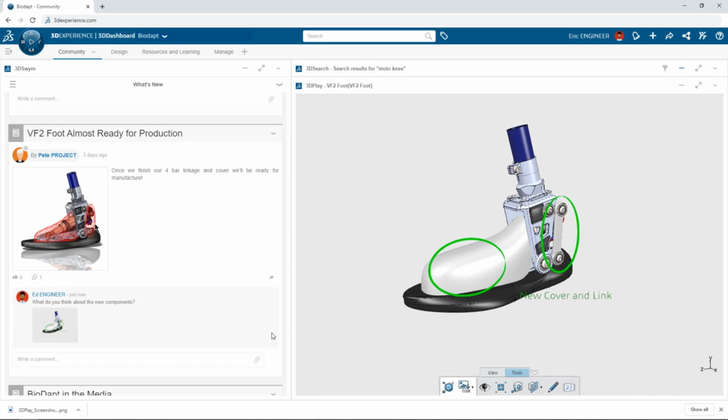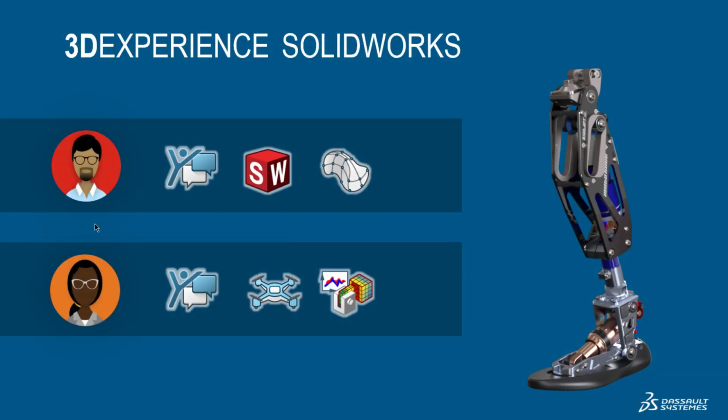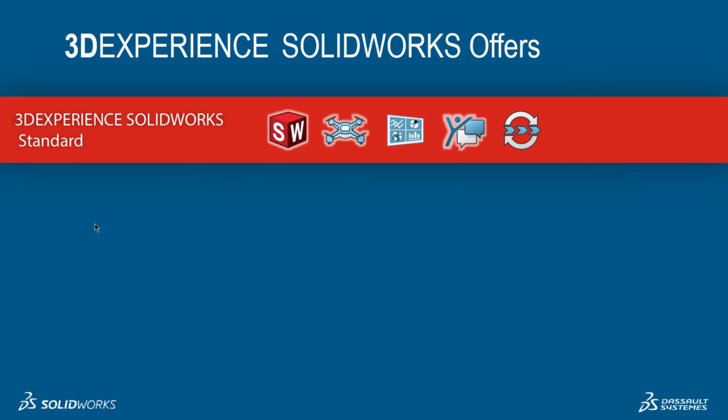Okay, well, so we are done with all the required processes. Now I would like to take you through the 3D Experience SolidWorks offers. The first one is the 3D Experience SolidWorks standard. Here we have SolidWorks Xdesign, which I have showcased, showing how we can use it.